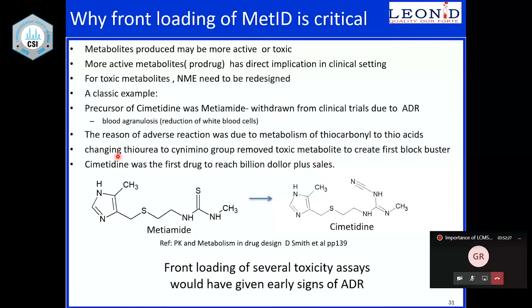Okay. So this front loading of several toxicity assays would have given early signs of ADR, and nowadays a lot of toxicity studies are done at a very early stage.